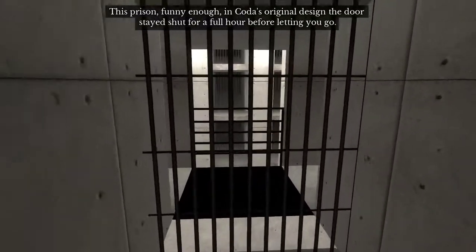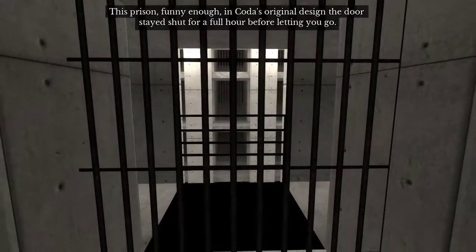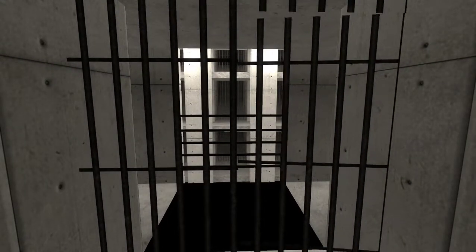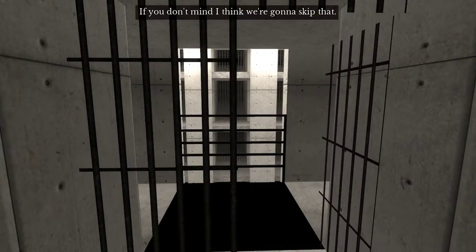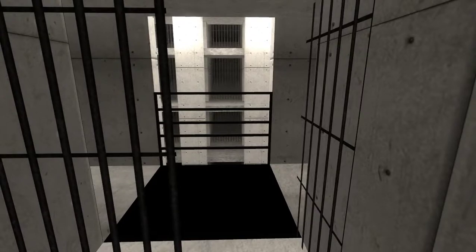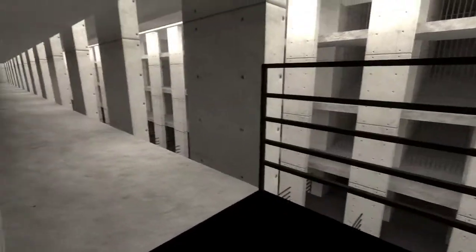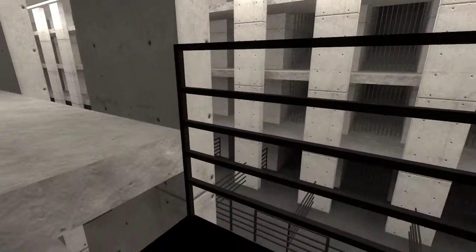This prison, funny enough, in Coda's original design, the doors stayed shut for a full hour before letting you go. If you don't mind, I think we're gonna skip that. And the funny thing is, there are games these days, like one called This Is Not a Game, and it will literally make you stand there for 10 minutes until the game kicks in. So it's an interesting concept. So it's a lesson in stuff.